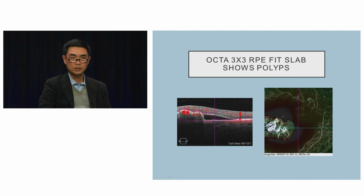Now this is a 3 by 3 RPE Fit Slab. So the bottom line, as I've mentioned, is where the machine thinks the RPE should be, and the top line should be where the patient's RPE actually is, and then it takes the scan of flow in between those two segmentation lines. It's not perfect, and you can see that instead of following the RPE down here, it's actually gone further out and jumped down. But it does the job. It shows flow of these polyps that are sitting just right under the RPE, abutting the undersurface of the RPE, and you can see the polyps quite nicely here.